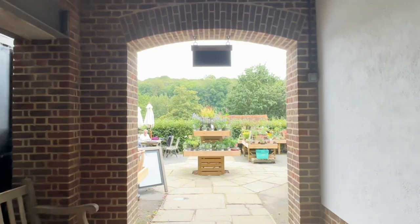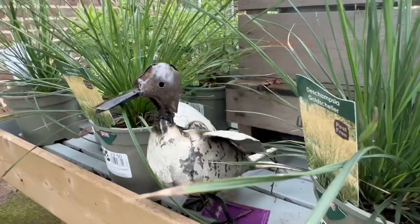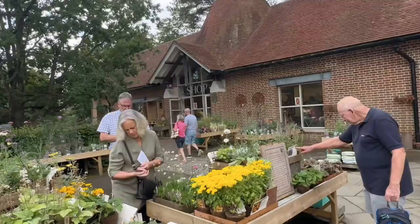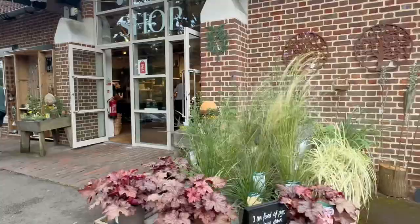So before leaving, as with every National Trust property, there's a shop to have a look around, and there's a cafe where you can grab a drink or some food. I do love the National Trust shops. They do mostly sell very similar things, but they have some very cute animal ornaments and little bits that you can put on your balcony and garden. I have a few things in mine.